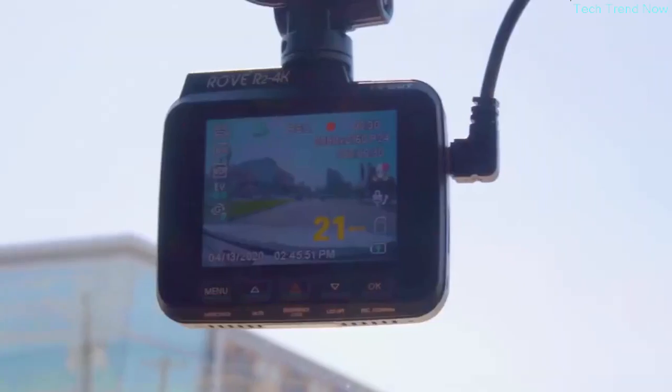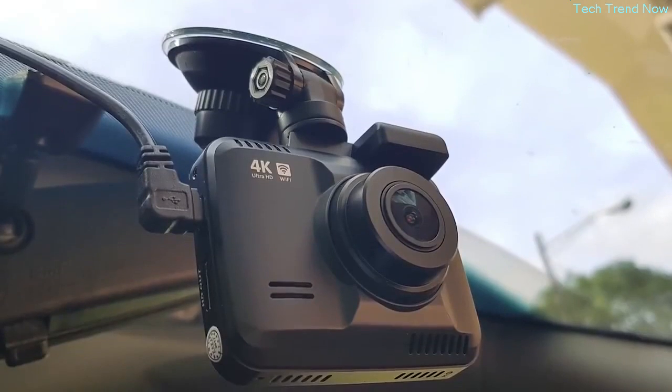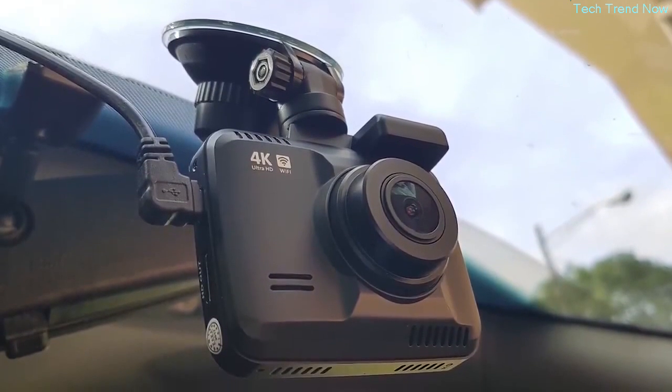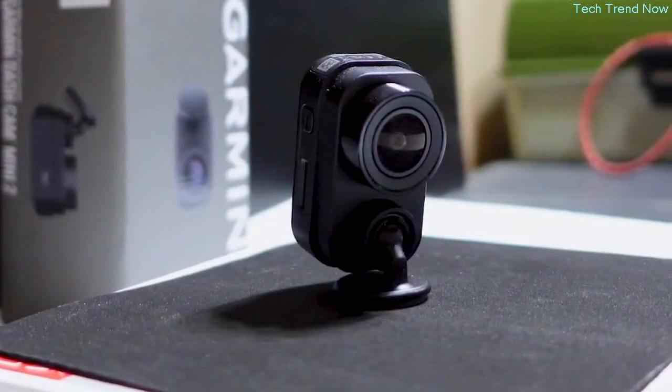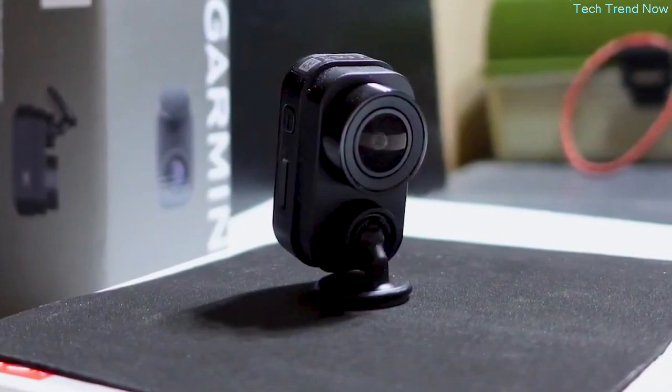Having the right dash cam can be the difference between staying safe and financially secure, with the security of having footage when you need it, or having a product that doesn't work when you need it the most. In this video, I'm breaking down the top 5 best dash cams so you'll never have to worry about your dash cam not working the way you intended it to.